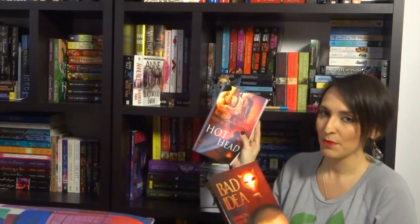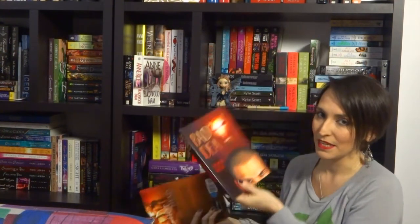Next I have my Damon Suede books. So I have a copy of Hothead and Bad Idea by Damon Suede, and of course my picture with Damon Suede from RT 2011. So next up is the original Heartbreakers books by Gina Showalter.